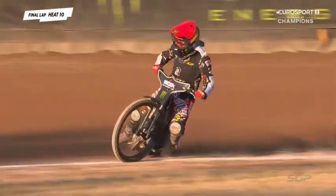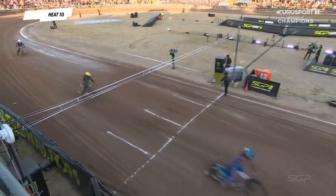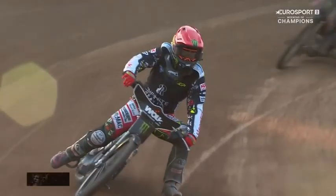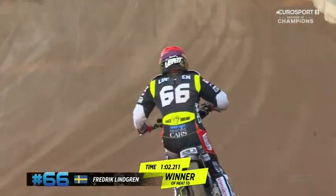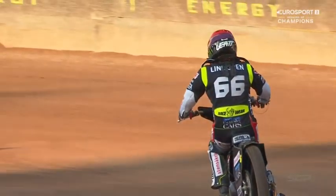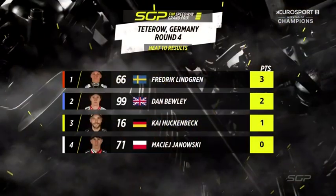Indeed he is, but for Freddie Lindgren, this is more like it from the man in second place in the championship right now. He picks up a very useful win when he only scored 1 point from his first two rides, so he's now moving on to four and back to winning ways. A handy second place for Bewley after failing to score last time, he moves on to five.